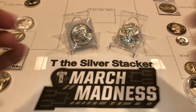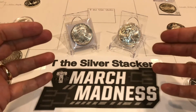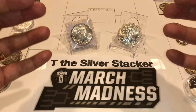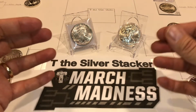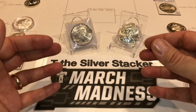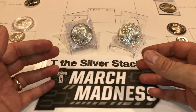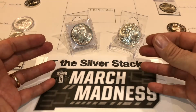Hey, this is T, the Silver Stackers Tournament, March Madness, the tournament of coins and rounds. We are going to crown the champion in the very near future, but first, we've got to get through the Sweet 16. Yes, that's right. There are 16 coins and rounds left, and today, by the end of the day, we'll be down to 8.